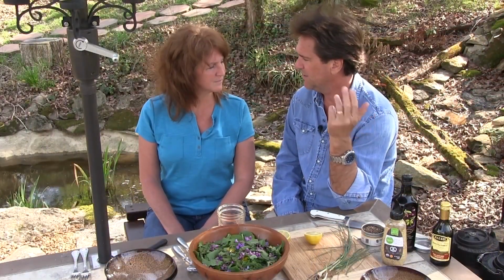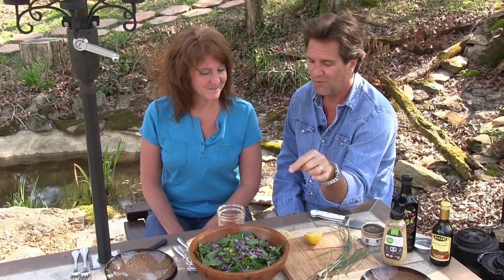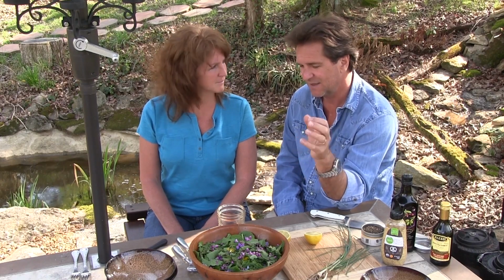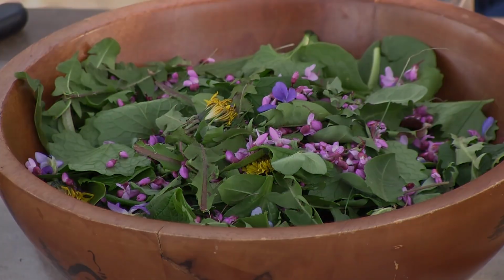So, we walk around the yard and we have a salad. Look at that. It's pretty too. Look at the colors. It is pretty. And you know what? You think about the vitamin A and the C and the antioxidants and the things that we don't even know that nature puts in there for us.